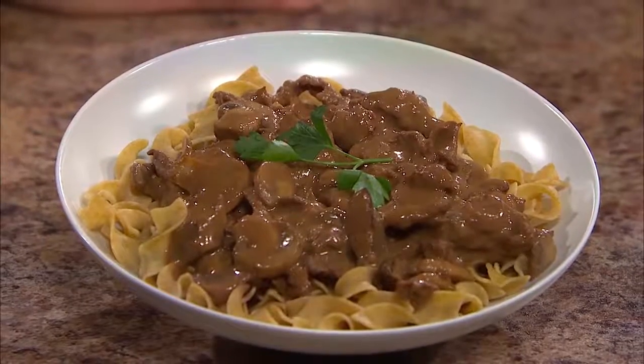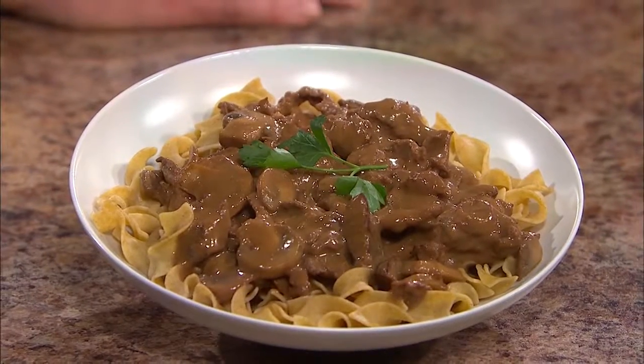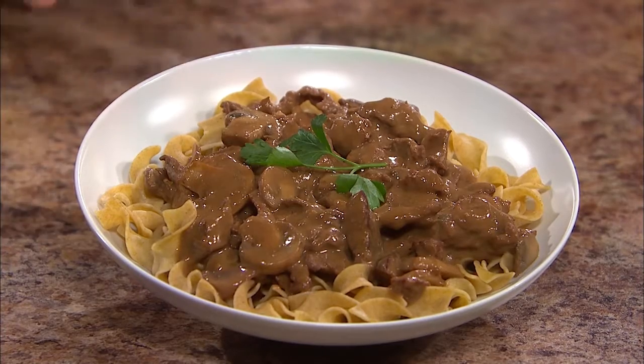Outstanding. Yeah, we used whole wheat noodles here. You can use rice, you can use spaghetti noodles, whatever your family prefers to eat stroganoff over. What a quick and convenient but delicious way to enjoy beef. Thanks so much for bringing us this recipe and this new product innovation.